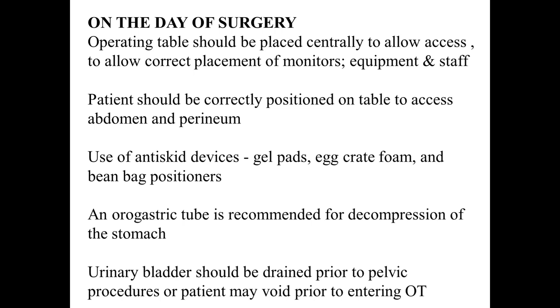So the area should allow you to change position, and also to put your monitors in the respective position. For example, if you're mobilizing the right colon, standing on the left side, with straight instruments or long laparoscopic scissors in your hand, then the monitor should be on the right side of the patient so that you're looking at the monitor. If you're dissecting the left colon, then the monitor has to be on the left side. So it is said that monitors should be on both sides, or maybe at the leg or head end, depending upon what you're operating. If you're operating on the thyroid, it is better that the monitor be at the head end of the patient.